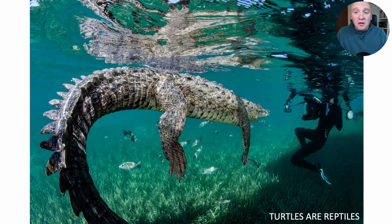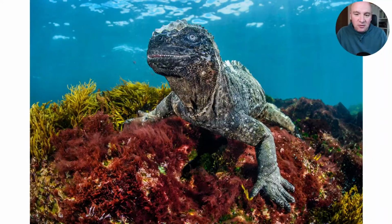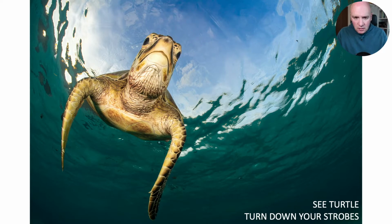There are other reptiles, of course, that we photograph underwater, and they can be really exciting too. This is obviously a crocodile, which certainly gets your attention, and a marine iguana, one of the coolest things you can photograph anywhere around the world. But I don't really want to focus on those. I want to focus on turtles today, and actually I'm going to focus on the two species we see the most, which are green and hawksbill turtles. We'll come back to that in a few slides' time.